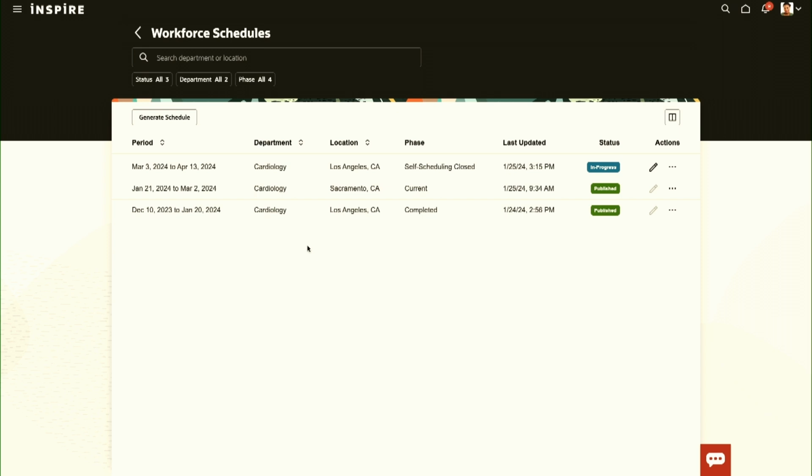And we have two modes that we can schedule our staff with. The first one is self-scheduling. So we can allow our entire staff to come in and self-schedule. We have a set of rules that fire behind to make sure that they have the right certifications for the schedules that they're signing up for. Or we can try to optimize labor deployment and generate schedules. And that's what I've done here today.